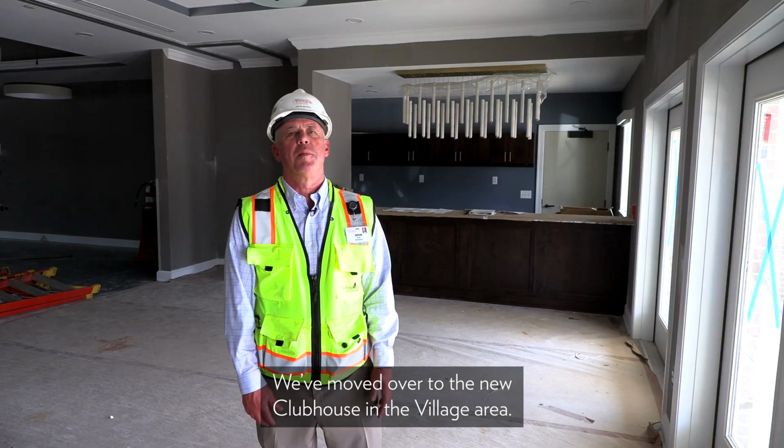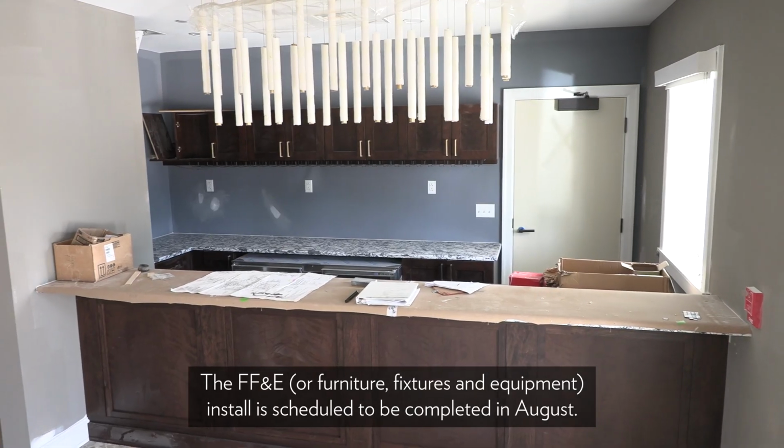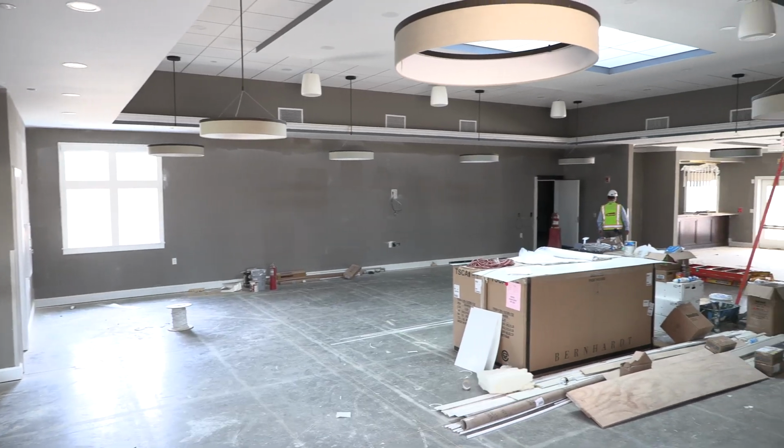We've moved over to the new clubhouse in the village area. The FF&E, or Furniture, Fixtures, and Equipment install, is scheduled to be completed in August.